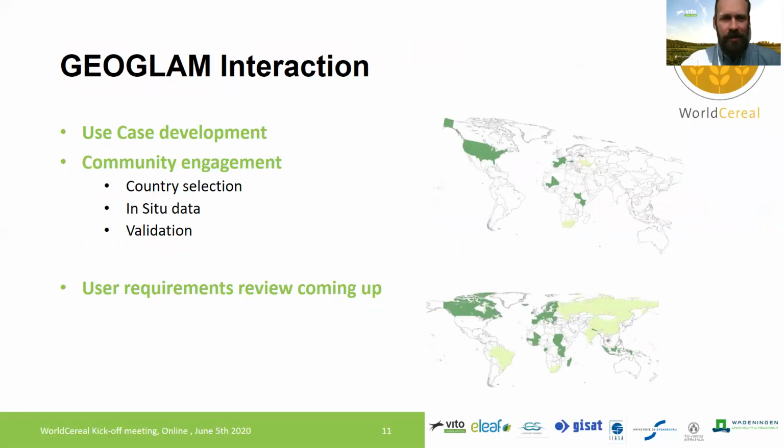Finally, what are the GeoGlam interactions? And that's clear. There is for sure a use case that is going to be developed within WorldCereal, so a dedicated use case to how this product can be used in GeoGlam. Crop monitor is high on the agenda, of course, for that one. As for the world cover that I mentioned earlier or later, I don't know what the approach of Yin is here. Community engagement, of course.